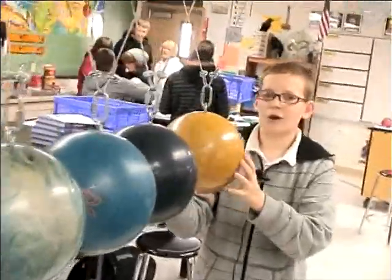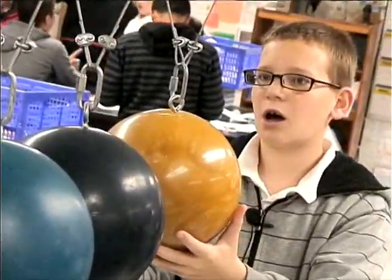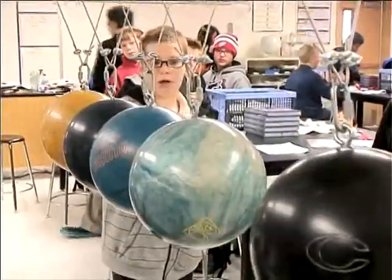This is Newton's cradle, and it's how we're using for every action there's an equal and opposite reaction.